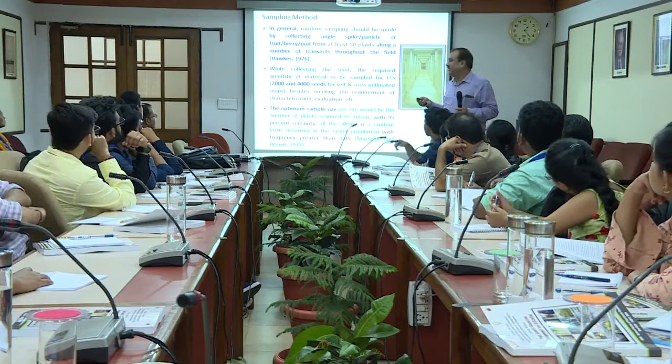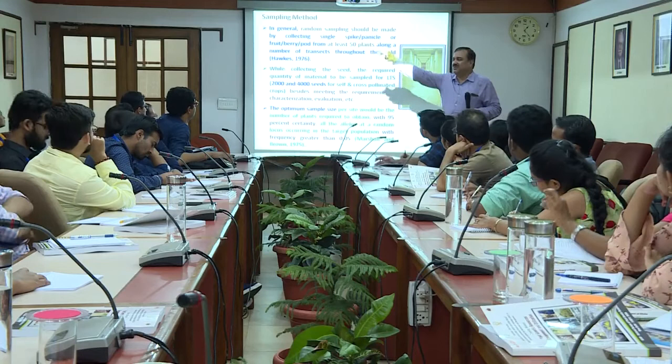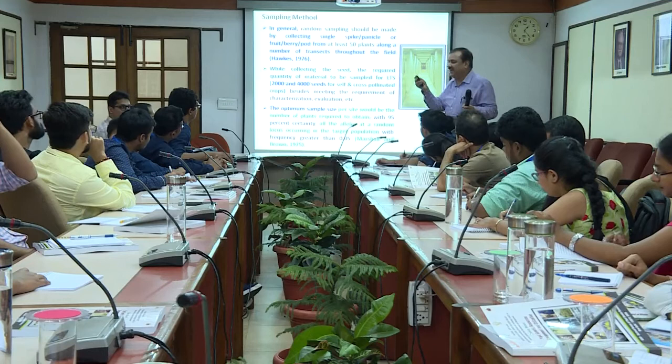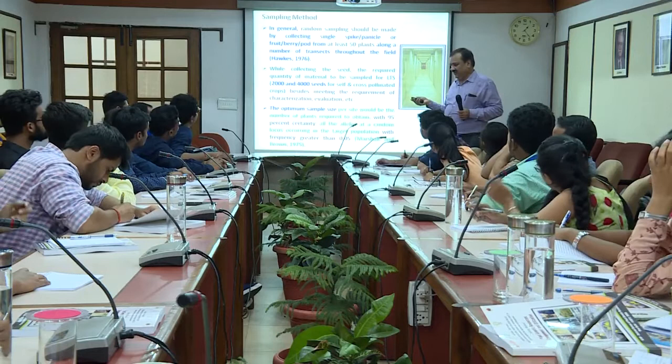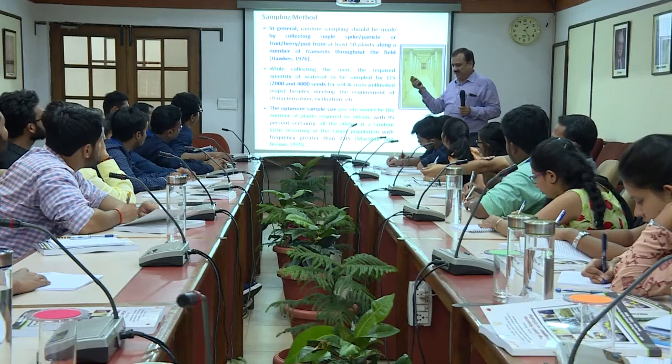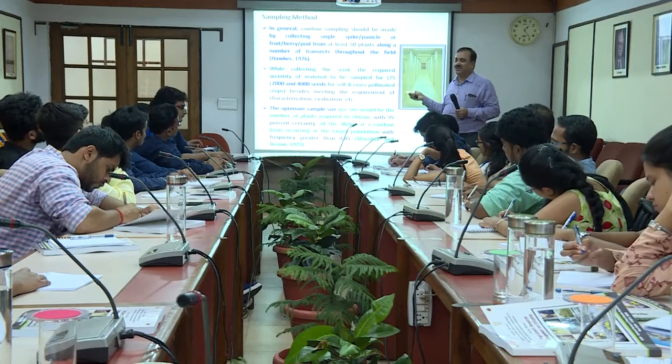By collecting single spike, panicle, fruit, berry, pod from at least 50 plants randomly, one plant from center, another from that corner, another from that corner. So you collect 50 panicles and make a bulk for making a sample. So what is the difference between sample and accession? There is a definition of sample and bulk, the accession. When you are collecting from the field, it is a sample. When it is given some accession number, when you bring it here, it qualifies all standards, then you send it along with all the information for allotting the IC number.